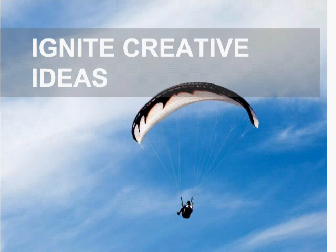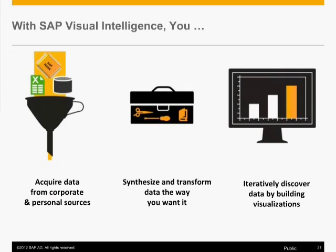So with SAP Visual Intelligence, and that's the important part, you can acquire data from corporate and personal data sources. You can synthesize and transform the data the way you want. And you can discover data trends and so on by building visualization.